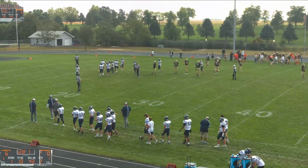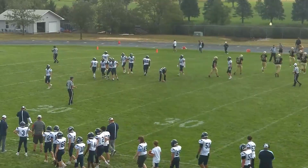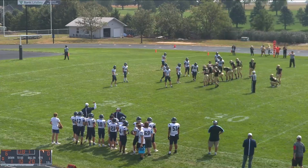Reverse of number 14, Zenon Fast. There you go, good job. First and 10 at the 20.